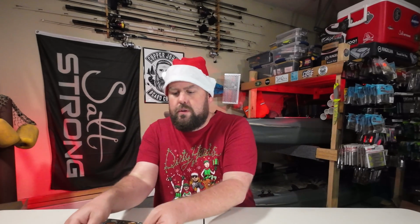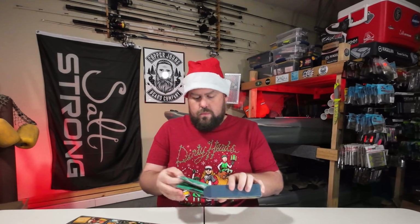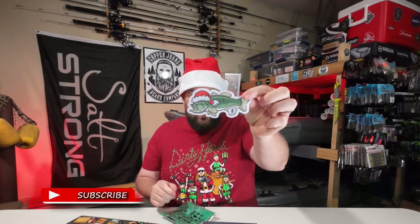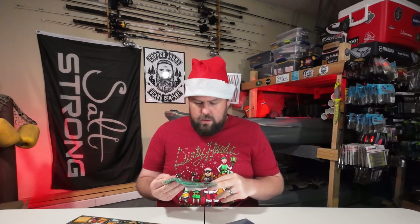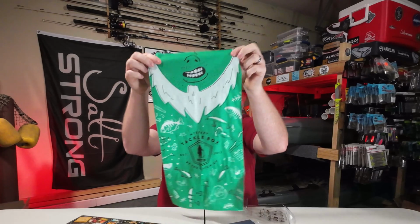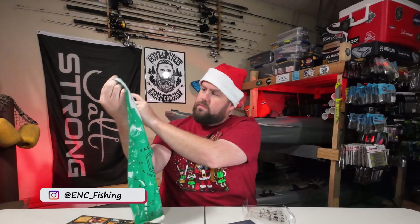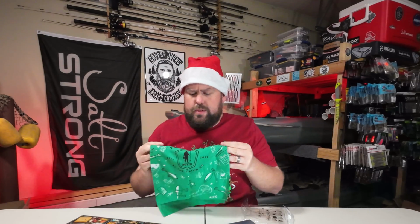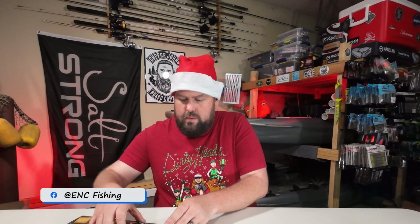Okay, start off with number 12. Oh, we have a sticker and a Christmas themed Mystery Tackle Box net gator. And here's the net gator. Definitely a new design, or at least I haven't seen it before. Okay, so it's 12, looks good. Where's 11? Okay, 11.